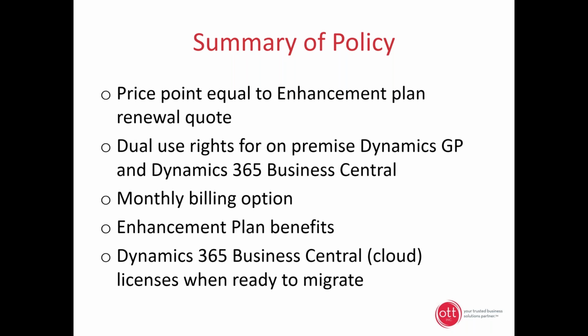The price point of the offer has to be equal to your enhancement plan renewal quote, and we'll get into the details of what that means in just a little bit. You do get what's called dual use rights for both your on-premise Dynamics GP solution that you're using today, and also rights for the Dynamics 365 Business Central application in the cloud. It comes with a monthly billing option. So instead of paying your annual renewal in a lump sum, you have an option to pay that in 12 equal monthly installments. You still continue to gain your enhancement plan benefits, and then you will have Dynamics 365 Business Central licenses available to you once you are ready to migrate to the cloud from Dynamics GP.